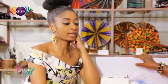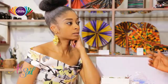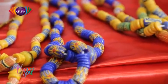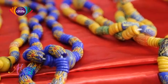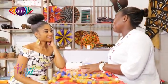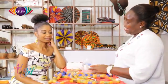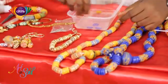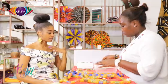The attire. Yes. Would the bride wear it, or can the guest also wear it? The bride can wear it with a different design, and then the rest can be for the guest. For the guest. Yes. Okay. Wow. Fantastic. So you don't just do necklaces, but you do keychains. Keychains. Wow, fantastic. Bracelets. Absolutely fantastic.